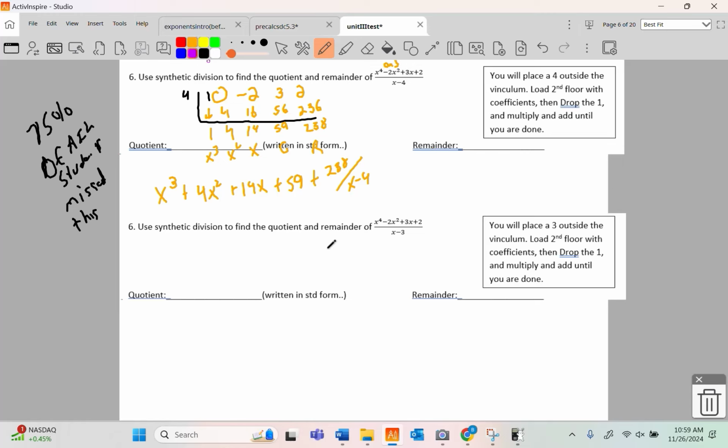So on the other one, the divisor here was a 3. You still had the same issue of having to have a placeholder. The numerator was all the same. And we drop. And 3 times 1 is 3. And we add. And we multiply. And we add. And we multiply. And we add. And we multiply. We get 72, I think. 3 times 24. I think it's right. Making no mistakes.